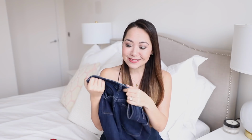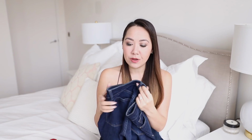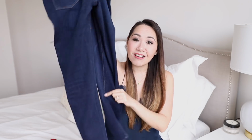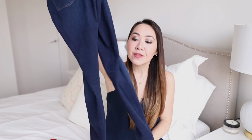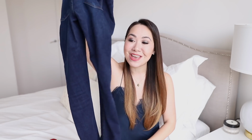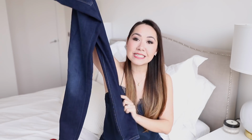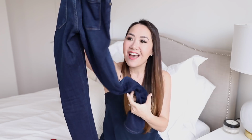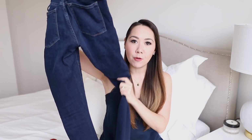I absolutely love these. They're from DL 1961 and they're called the Emma jeans, and these are the best jeans for winter wear in my opinion, because they're technically called legging jeans, so they fit super skinny. They're perfect for wearing with boots and also with heels. I've been wearing them with pretty much everything, but because they are so slim, they really tuck into boots well. They're ideal because they don't bunch up, they don't add a lot of extra width or weight, but at the same time they're thick enough to be a proper pair of jeans.